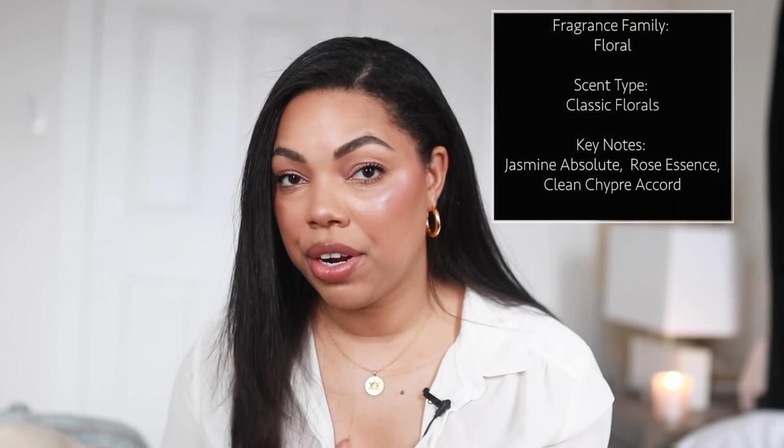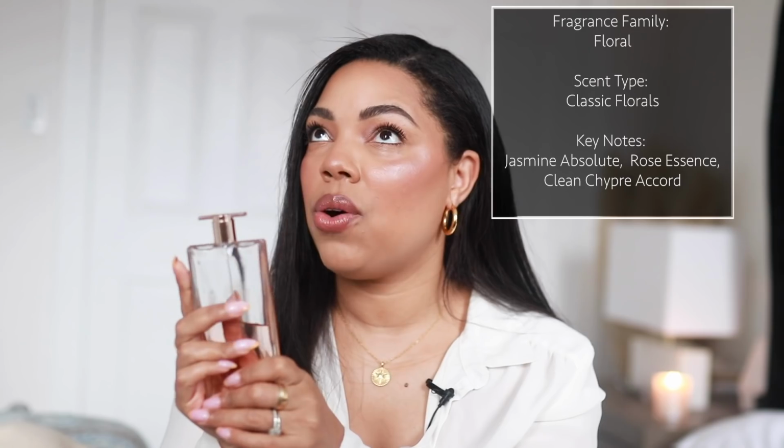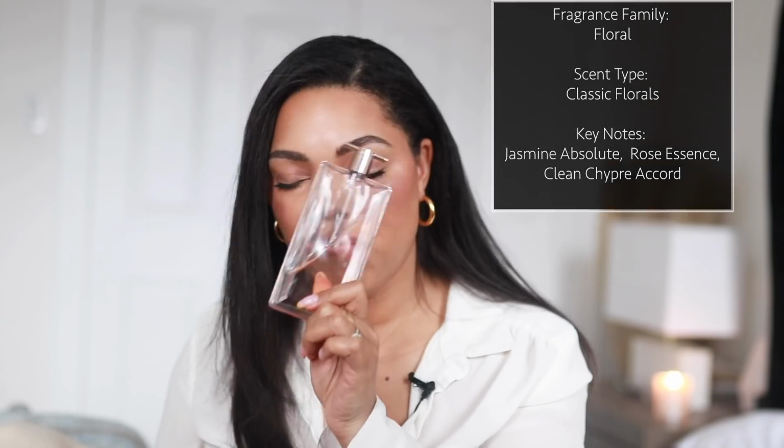So the last three fragrances that I have, I already mentioned them in my previous Sephora video, but I'm going to mention them very quickly, okay? So we have Lancome Idol. If you want more detail on that, check out that video, but this is a must-have. I am going through this so fast that I'm going to have to get another bottle.